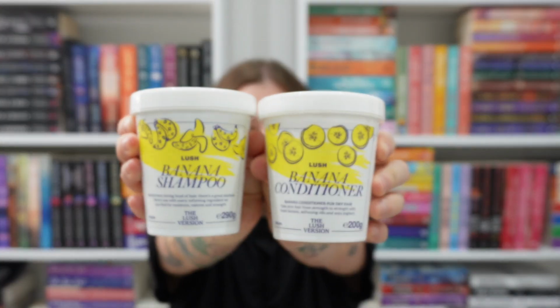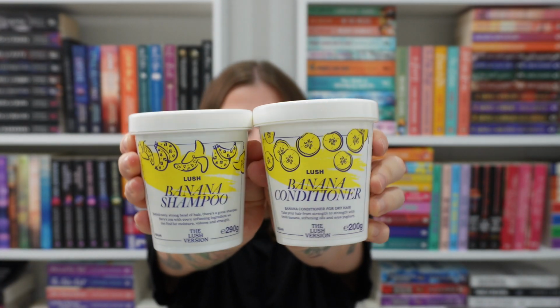So we have the banana shampoo and the banana conditioner. I am so excited about both of these. The packaging again, absolutely beautiful, and let's go through them. On the shampoo, it says behind every strong head of hair there's a great shampoo. Here's one with every softening ingredient we could find for moisture, volume and strength. And ingredients wise in this one, we've got hand harvested coarse sea salt.